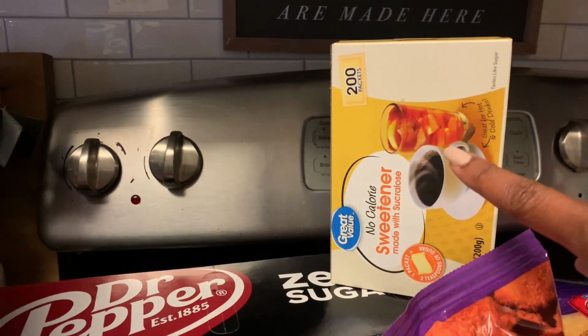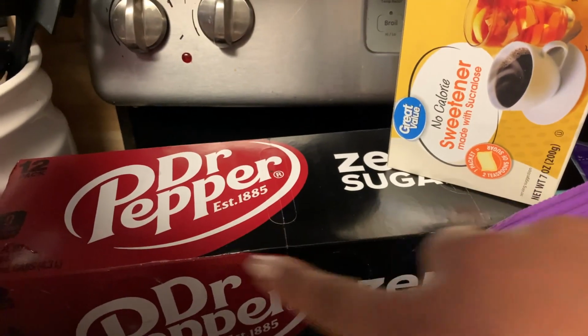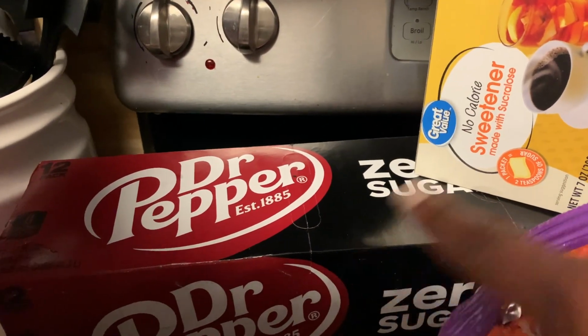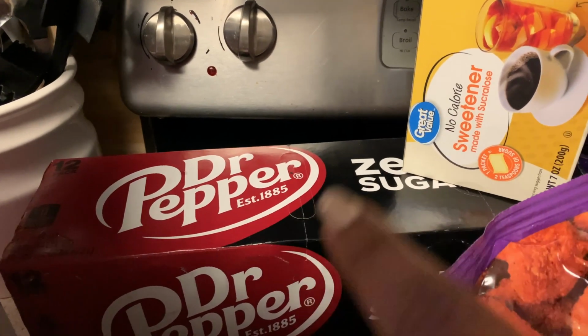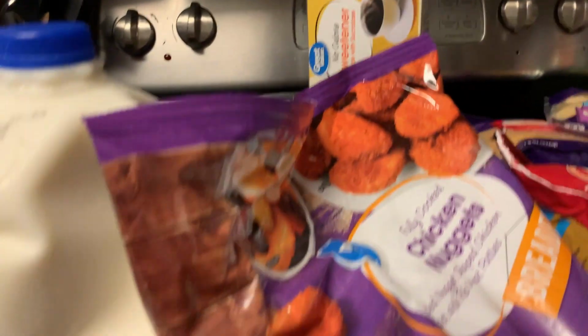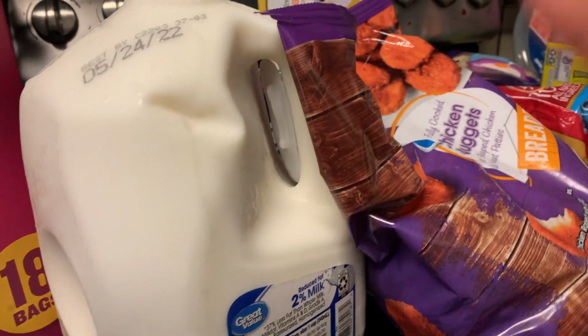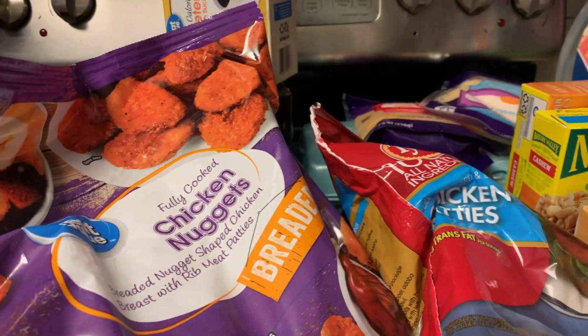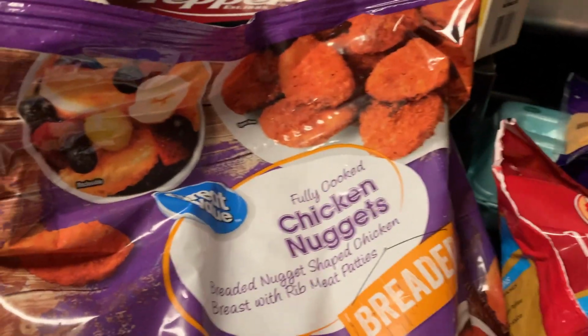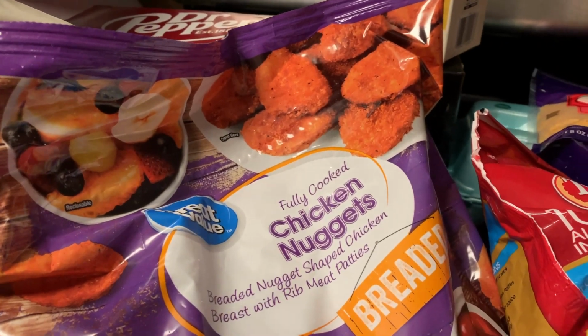I needed some sweetener for my coffee, so that was one of the main things. The Dr. Pepper Zero Sugar, this is good. This is bomb. Don't need it, but this is bomb. JJ actually likes this too. I got them some more milk. We just got some milk yesterday, but they're killing the cereal. I should have got Jason some more. I got the big thing of the chicken nuggets. I think we only have just a little bit or none.